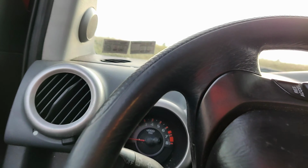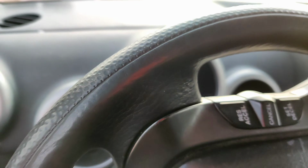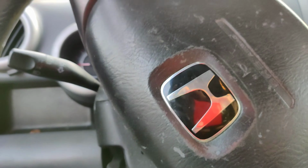But I'm thinking tire pressure monitoring sensor, but these don't have tire pressure monitoring sensors because it's like a 2003.